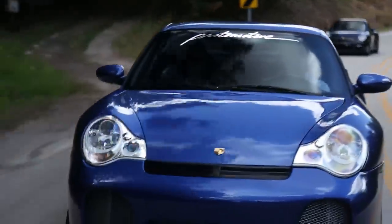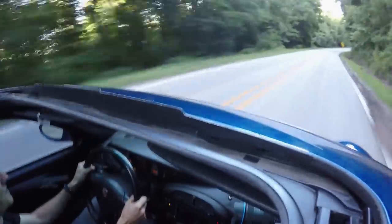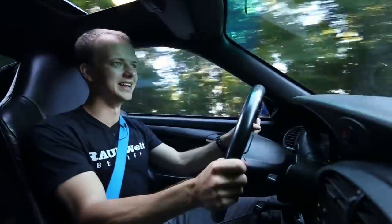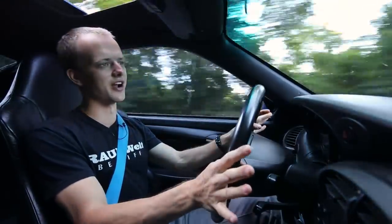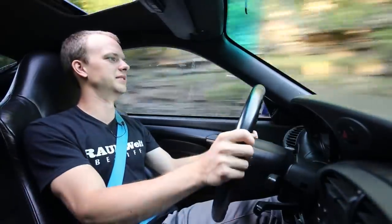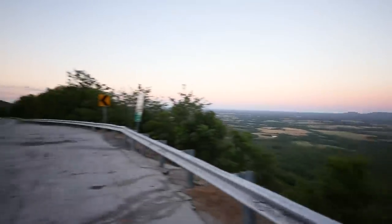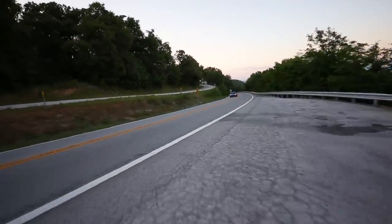As you can see, the color of this car is completely insane. They actually bought this as basically a rolling shell, and it used to be a race car. They brought it in, and they stuck turbos on it, open wastegate, custom exhaust, a bunch of custom fabricated parts.